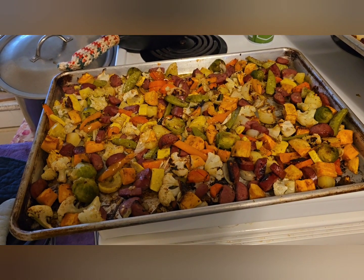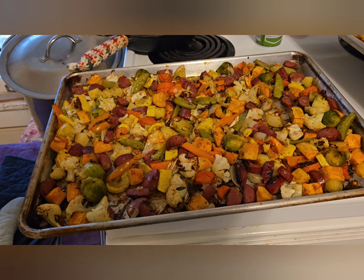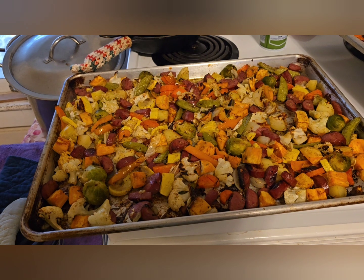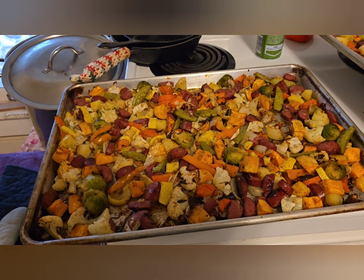The other fun thing about this one is I have kids that don't like Brussels sprouts, so we leave those out when I make their bowls. I have a kid that doesn't like cooked peppers, so we leave that out of her bowl. I have a kid that doesn't like anything besides sausage and potatoes. And I make him eat it anyway.